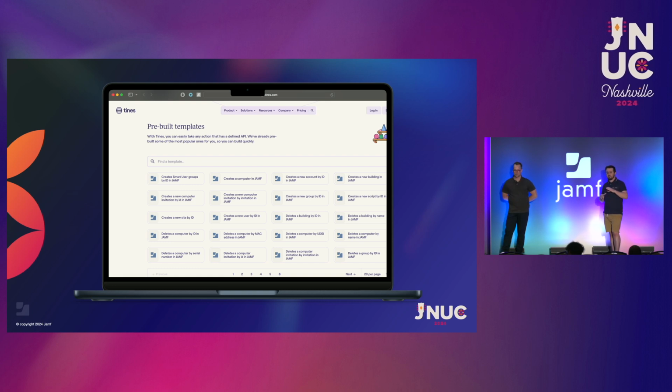If you've ever been to our Jamf developer portal and seen the API endpoints listed there, this is essentially reflecting those. But the difference is you don't necessarily need to code it. It's more of a drag and drop option. Along with Jamf, like I said, Tines can work with really any API.